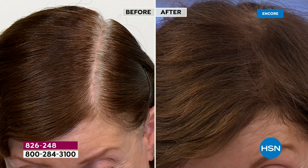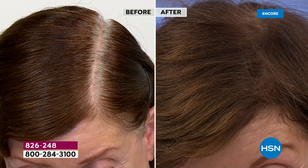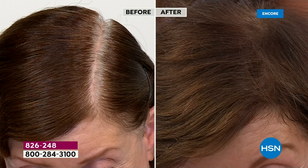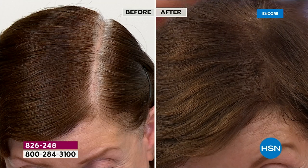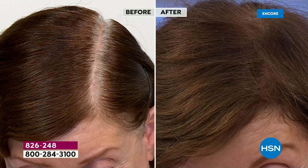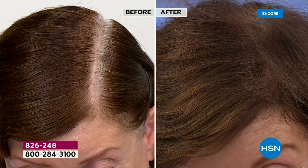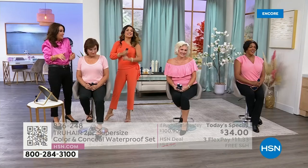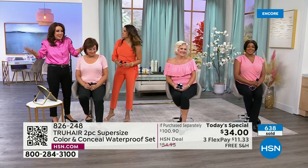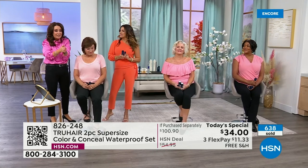Look at the difference this makes. Isn't that amazing? I mean, wow. So just choose the color that you want that root area to be. And if you are just joining us, we're talking about Color and Conceal. We actually developed this, Ryan, how long ago this product? Three years. Wow, it just seems like yesterday. We listened to everything that you guys said. We're the longest running hair care brand at HSN. The whole network. In the history of HSN, yeah. That's amazing. And that's thanks to you guys.